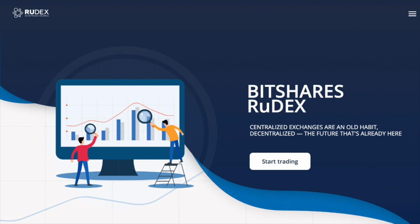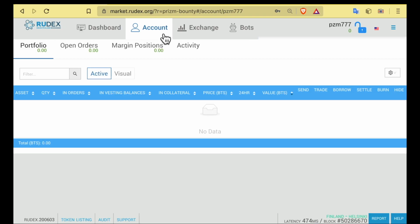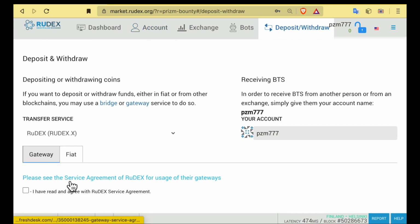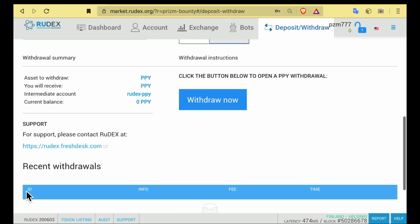Therefore, if the input to the exchange is longer than 30 minutes and the output is longer than 5 minutes, then you need to write a ticket to technical support. Now for more details. The technical support site can be found on the deposit withdraw page and in the lower left corner of the site.